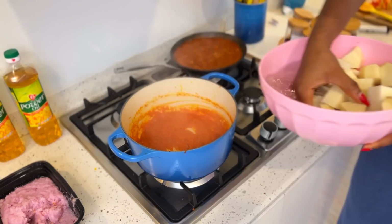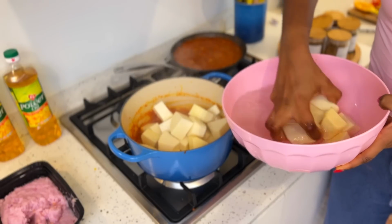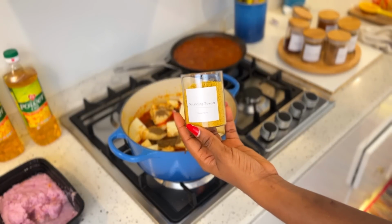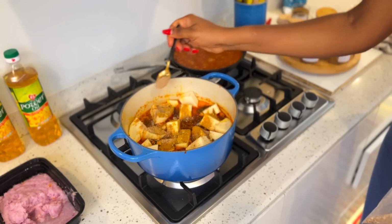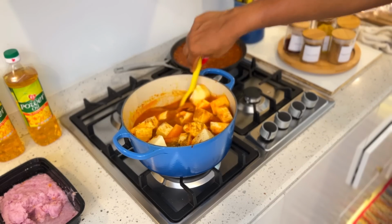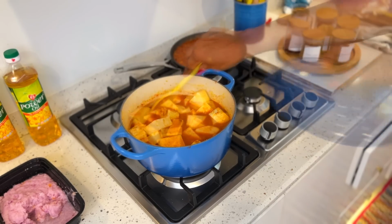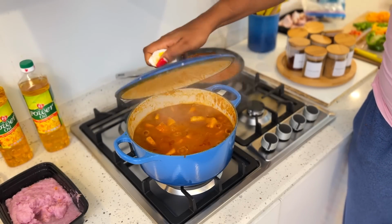Then I'm adding the yams that I cut up now, and I will just season this again with some masala. This one I also got from South Africa. Seasoning powder, curry powder, thyme, crayfish. Crayfish is definitely going into my yam porridge, and some salt. But you can pretty much use whatever seasonings of your choice. I'm adding more water to ensure that I have enough porridge action when the yam is done.